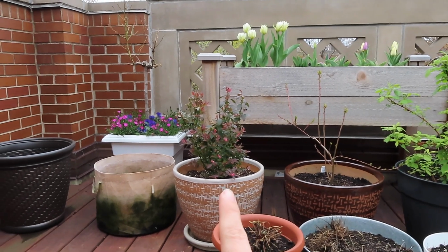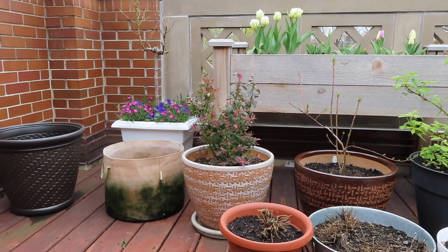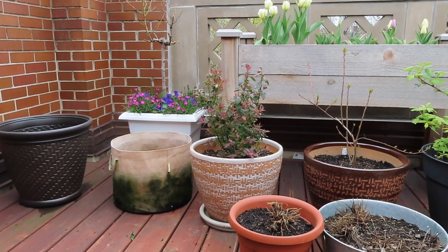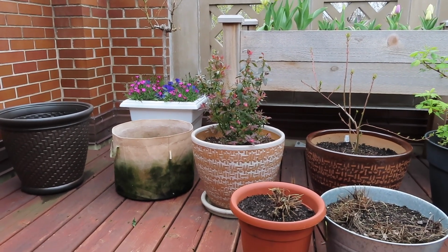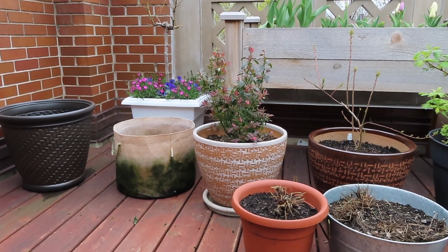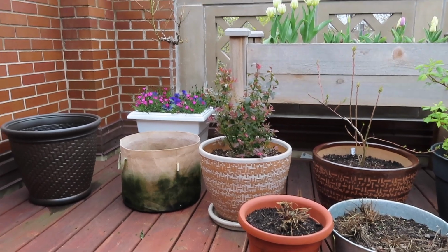Then here I have my dwarf blueberry that I just planted a few weeks ago, and I'll get closer in just a second, but the leaves are starting to change color, which typically happens in the fall, because again the weather was warm and they got cold and back and forth. So I'm hoping again when it gets consistently warm, those leaves will go back to green.